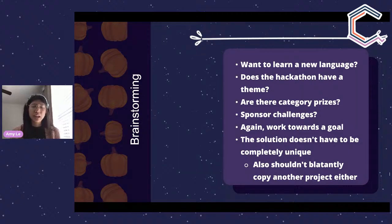And along with that, the solution doesn't have to be totally unique. I've been to plenty of hackathons where I've seen similar looking projects, but they're also very different at the same time. They have the same idea of using maybe this framework or this language or this technology to create another solution. It doesn't have to be completely unique, but it shouldn't blatantly copy other projects either, because that is actually very bad. Don't do that. You may get called out. Just kidding. But try to come up with something different. If it's something people have seen at other hackathons, just make sure that you're not actually copying that.